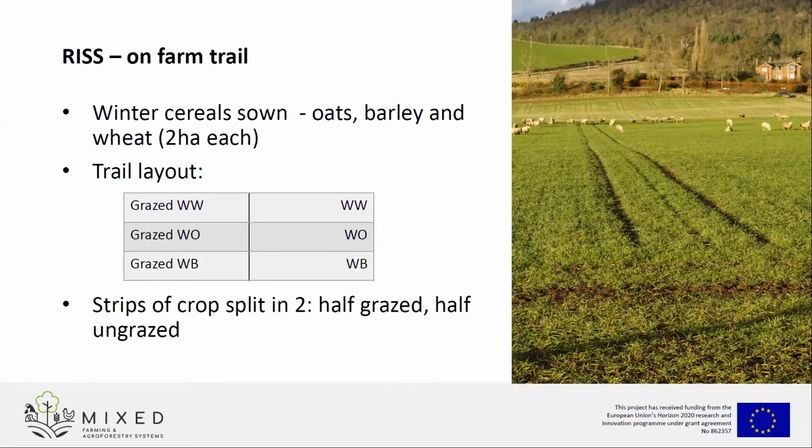And this was more out of interest to see, firstly, whether the sheep would take to it. Sheep grazed on cereals was fairly common practice back in the 60s. Christine did a bit of digging for us when we started this project, and I think she found some research based out of Wales in the 1960s, but very little done recently.